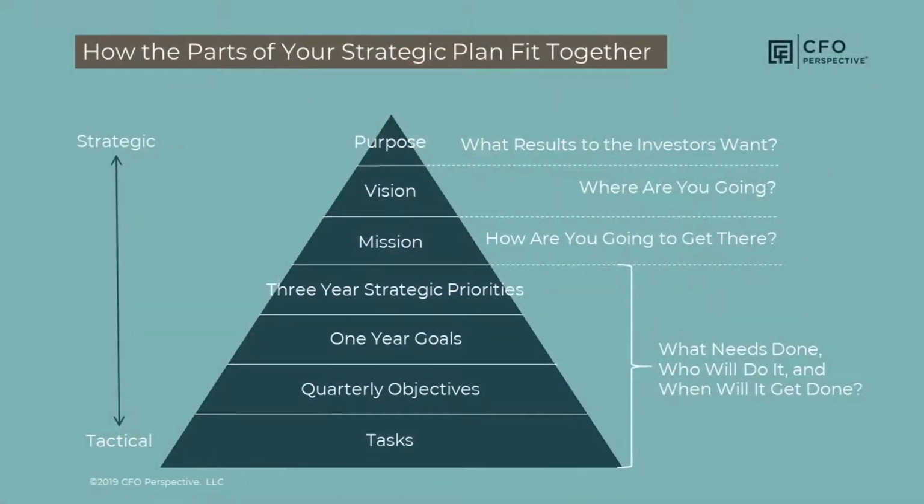I know that the definitions of mission and vision are often used interchangeably or in different ways. I use the definitions only for clarity in the context of this strategic planning process. Regardless of your definitions, every company needs a plan for where it's going and how it's going to get there. The bottom half of the pyramid provides a detailed plan for answering the big questions of purpose, mission, and vision.